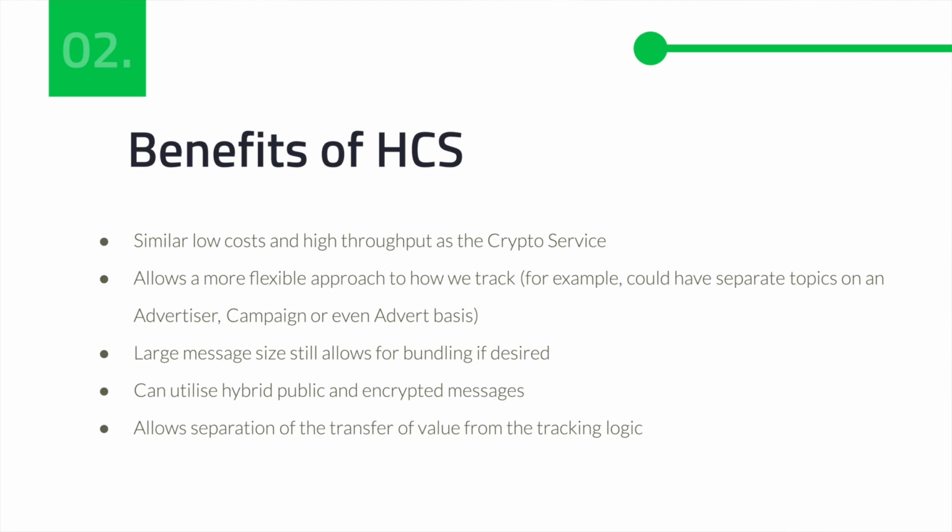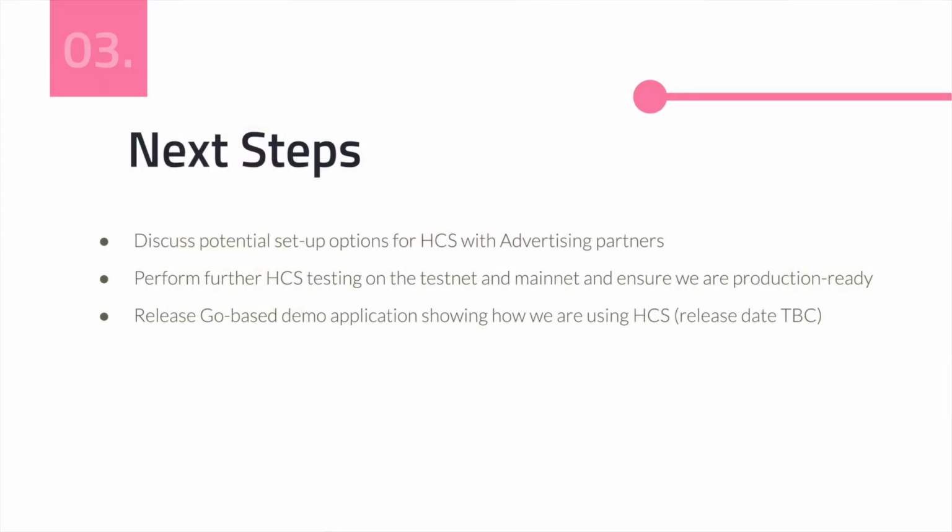And then also, one of the benefits is that it allows us to separate the transfer of value associated with the crypto service from the pure tracking logic. This is potentially beneficial in certain regions of the world where the legislation around crypto is slightly less friendly. To use an example of India, there are currently ongoing court cases around whether crypto and crypto services are legal, which are slightly prohibiting advertisers from gaining the full benefits of using DLT.